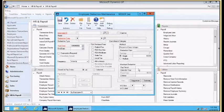The other area that can affect, usually not new deductions, but maybe an older one, is if you ever set a maximum amount on the deduction, that'll actually stop it from automatically processing if that maximum has been met. So there's a pay period maximum amount, which would really only apply if you're doing your deduction as like a percent of wages and you want to stop at a certain amount. So say I want to take 5% of their wages up to a maximum of $25. You can set that pay period maximum and that's fine.